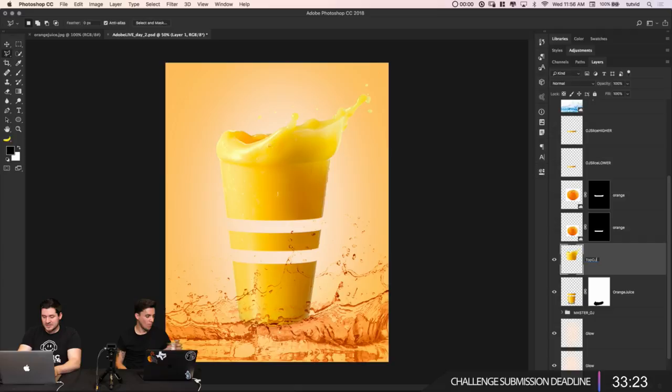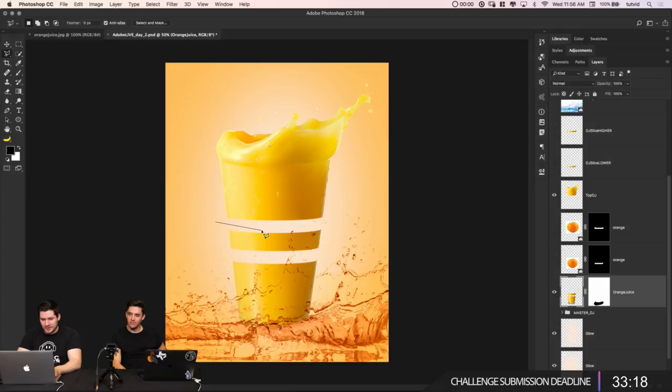Now for the second piece of the glass, we want to go middle. And it doesn't have to be an exact selection at all, just enough to get the job done. Command-Shift. And we're going to call this OJ mid. Okay, I should probably, in following with what I did, call it mid OJ. There we go. Naming conventions are important.